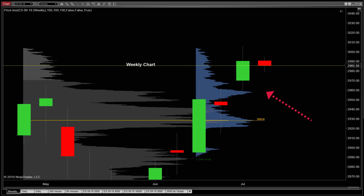Good morning, traders. It is the S&P Futures, Micro Futures pre-market prep trade plan for 7/8/2019. How the time is flying. It's a little bit after 5 a.m. and we're looking at the weekly chart. We're going to do our top-down analysis.